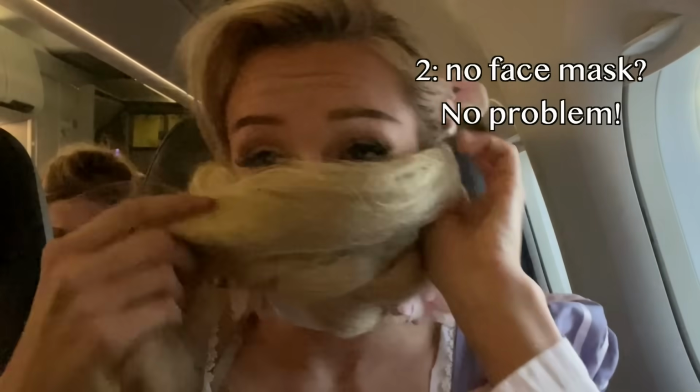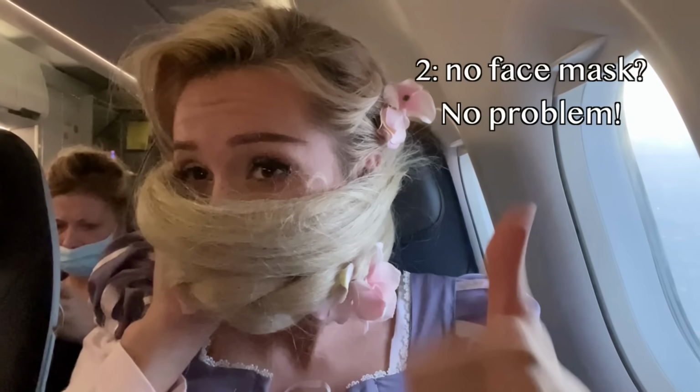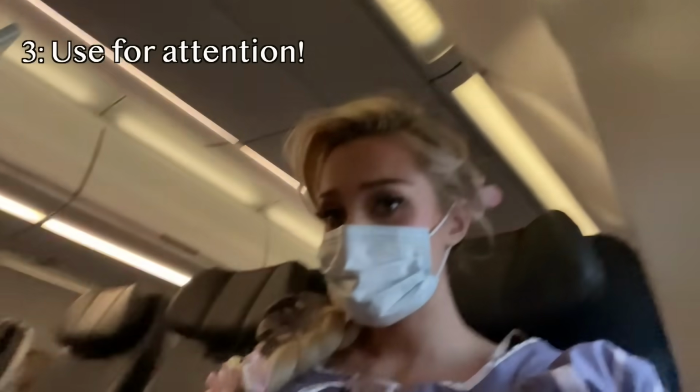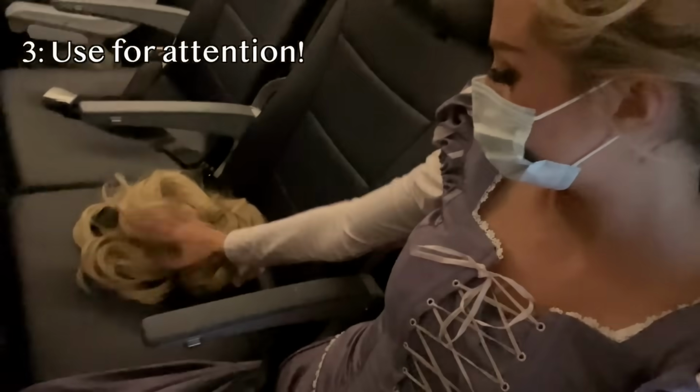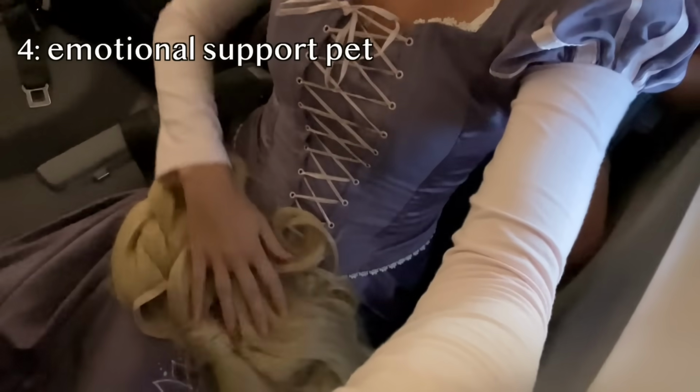Forgot your face mask? Well, I don't know how you even got on the plane, but wrap this around your face. Need to get the flight attendant's attention, but recently had your vocal cords stolen and sold on the black market? No problem, just wave your hair at them. Forgot your emotional support dog? Well, Rapunzel's braid can fix that too.